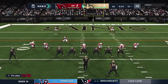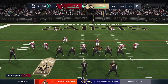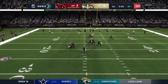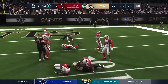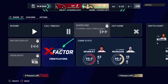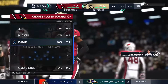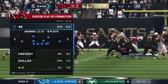Made much of this great starting field position they had. Here's 3rd and 6. Out of the gun, they'll look to throw. This will be caught just inside the 10. And the Saints are going to have 1st and goal as they try to finish off this drive with 6 points. 1st and goal at the 6-yard line.